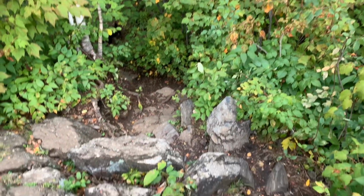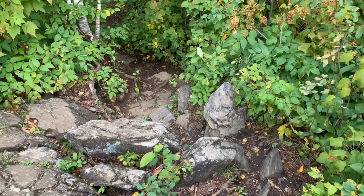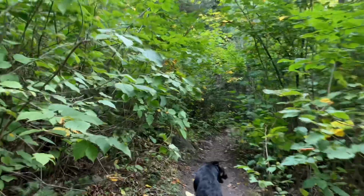Off the parking lot, you have this. This is pretty much what you can expect for most of the trail. Sharp rocks, uphill, downhill, all the time. And just like that, we're at the bottom.